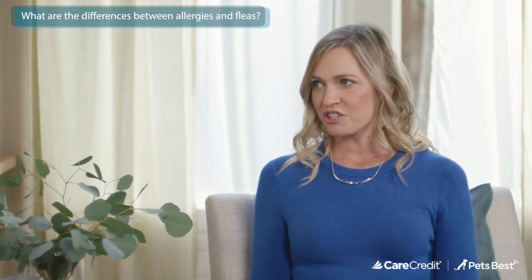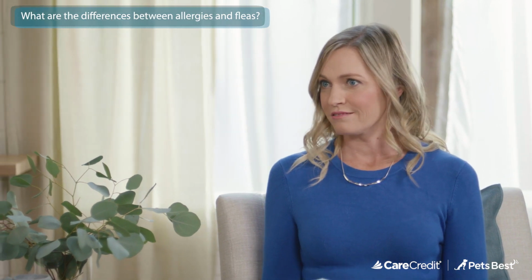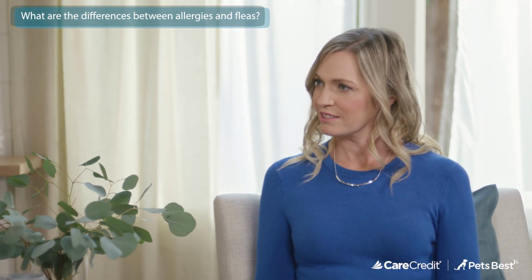Are you seeing more dandruff? Is the skin and coat looking oily? Is there redness, inflammation? Are you seeing pimples, spots? Are you seeing fleas? Are you getting bitten by fleas? Is there a way to know the difference, whether it's fleas, allergies, a skin condition? How do we know the difference?